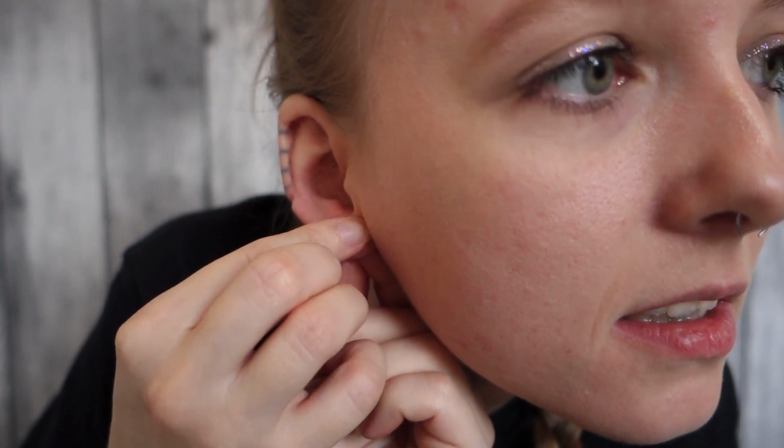Here is the clear taper, if you can even see it. So now I'm just gonna lube up my second tunnel and I'm gonna try and maybe push this in on the camera if I can. Yeah. There it is. It's so small and cute. Teeny tiny tunnels. And my ear is just full of coconut oil now, so that's why they are shiny.